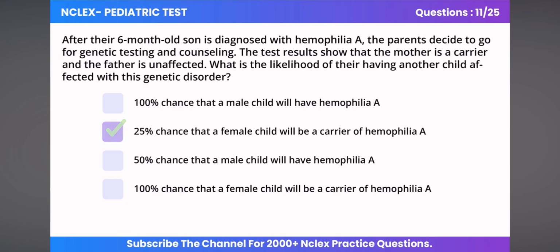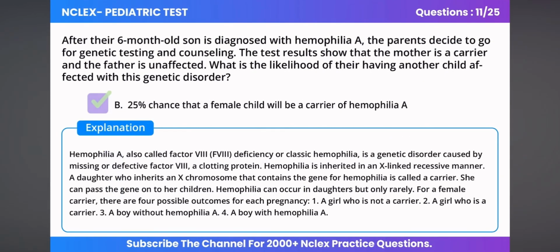B. 25% chance that a female child will be a carrier of hemophilia A. Hemophilia A, also called Factor VIII, FVIII, deficiency or classic hemophilia, is a genetic disorder caused by missing or defective Factor VIII, a clotting protein.